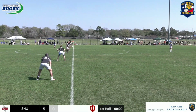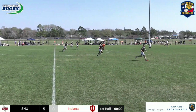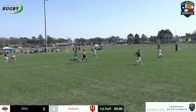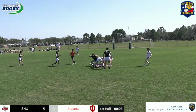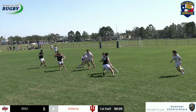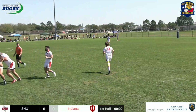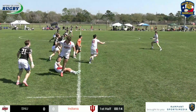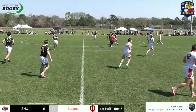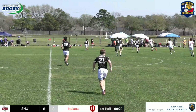Indiana sporting the white, Southern Nazarene in black. We start this first half. Good kickoff taken by Indiana. Indiana over the midfield line. Looking to create space out to the right. Looking for that wing.